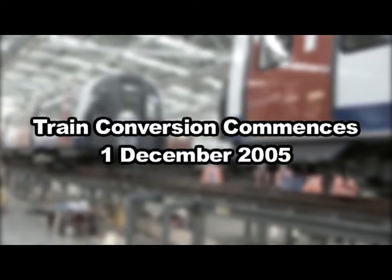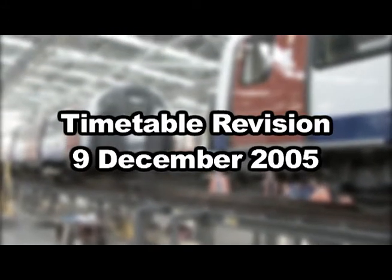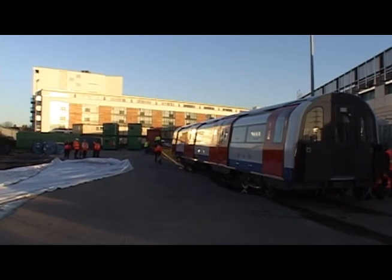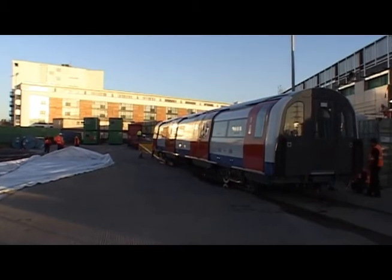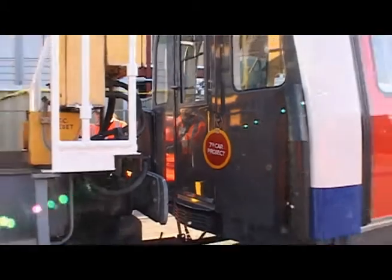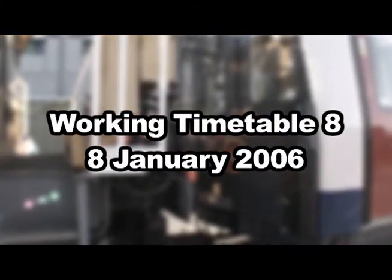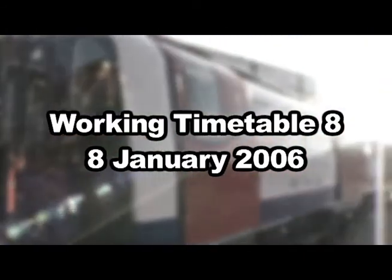Having said that, the conversion of the trains themselves will commence on the 1st of December. Then, from the 9th of December, the normal working timetable for the Jubilee will be revised to enable more of the fleet to be released for conversion. After that, during the 5-day passenger closure from Boxing Day, enough trains will be converted to 7 cars to provide as near a normal service as possible from New Year's Eve. Finally, Working Timetable 8 will be introduced on the 8th of January 2006 and a tidal flow service will be running from Monday the 9th of January.